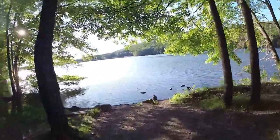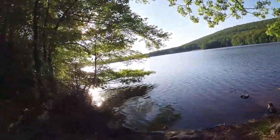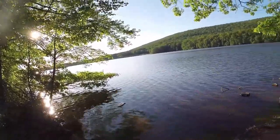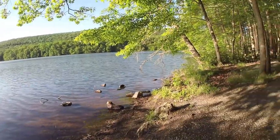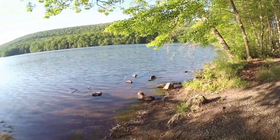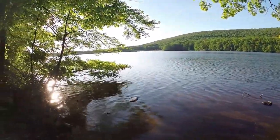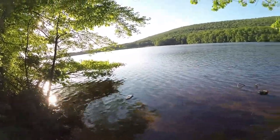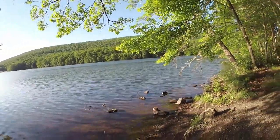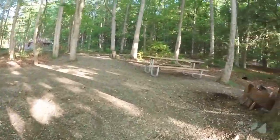And this is why I love this spot so much. This view, you wake up in the morning and this is the first thing you see, how could you have a bad day? Such a beautiful spot. And one of my favorite things about this is you can pull your kayak right up to this. I mean literally right up to it. Get off your kayak, walk back into your site.